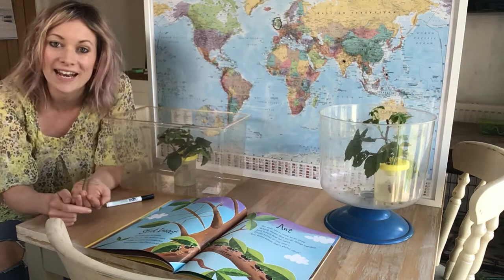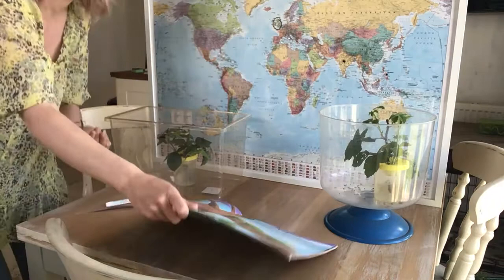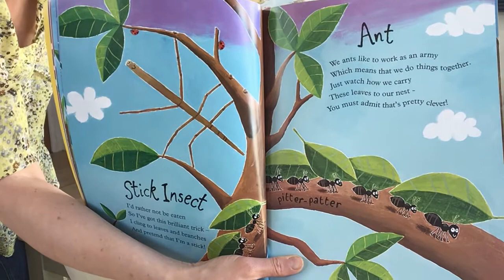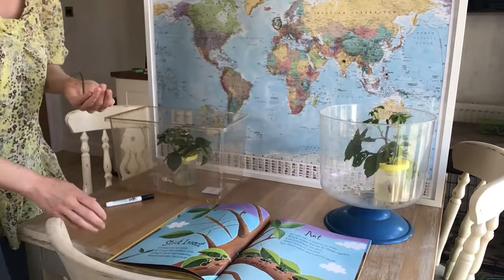Well, earlier on in the week, I showed you this page. And on this page, we've got a creature called a stick insect. And we know he's an insect because it's got six legs. Can you see them all on there? Six legs. And stick insects don't live in the wild in our country.